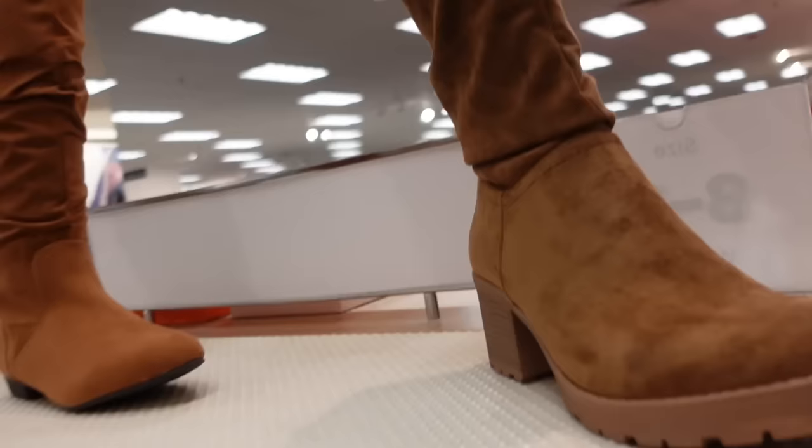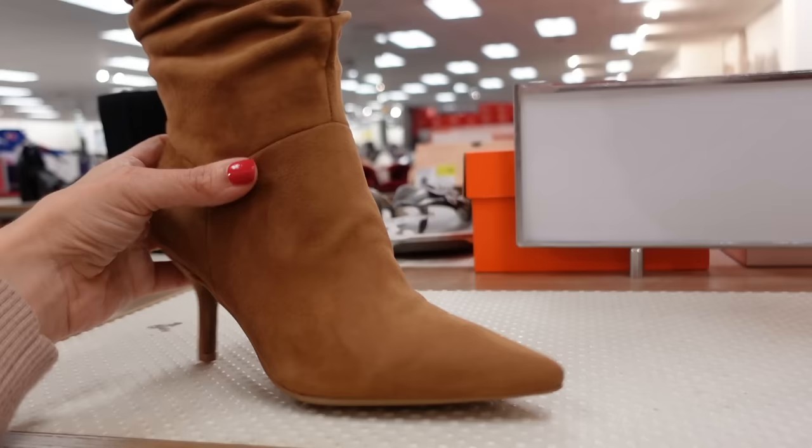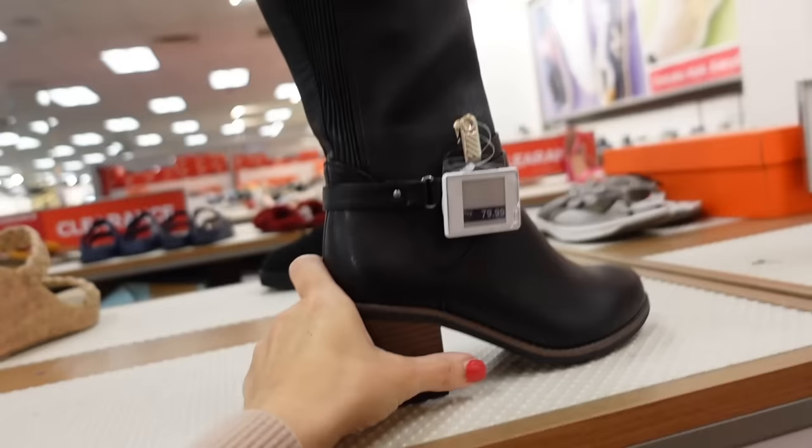Chunkier boot from Sonoma. This one has the rounded toe, the chunky heel. These are $79.99. Really pretty scrunch boot from Nine West. This has the pointed toe. And this brown, these are $109.99.